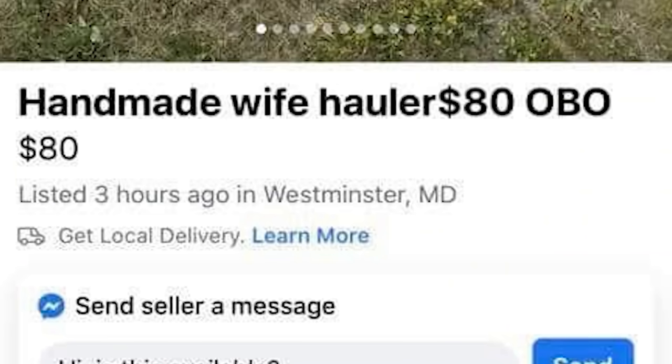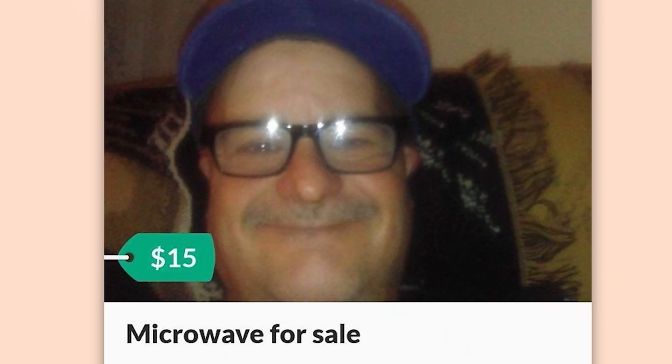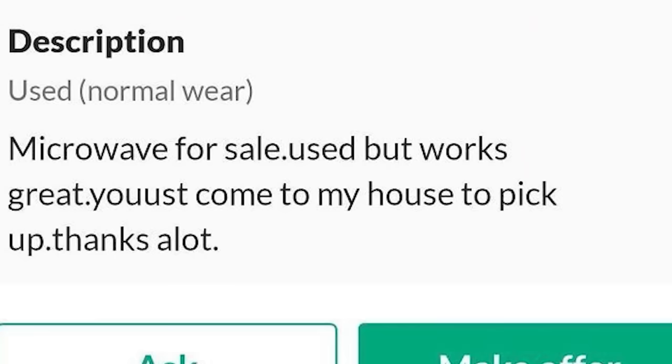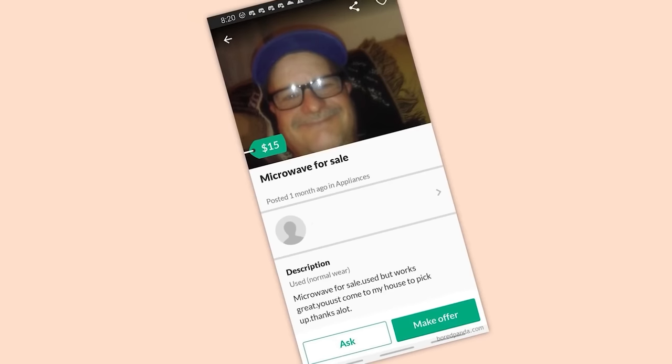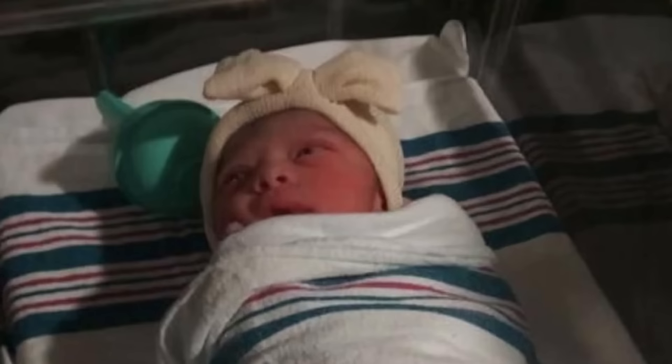Handmade wife hauler, $80 or best offer. A wife hauler. You know what? Whatever, dude. Microwave for sale. Used, but works great. Come to my house to pick up. Thanks a lot. Okay. Did someone list their baby for $3?